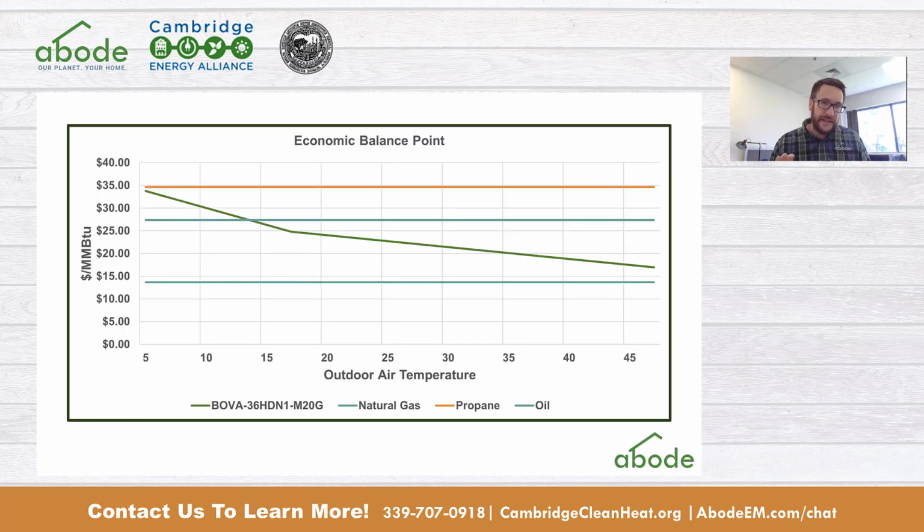The other balance point to keep in mind is called the economic balance point. And I just pulled this. So this is with electricity at 23 cents, oil at $3, gas at $1.40 a therm. Propane, I think I put it at $3.50. But not too many people in Cambridge are using propane, so we don't need to worry too much about that.